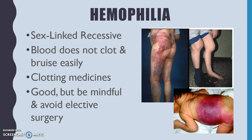The next set of diseases we're going to talk about are all sex-linked diseases. And because they are all sex-linked, we've learned about them already, they are all sex-linked recessive. So, the only way you can inherit hemophilia is if you are female and you are homozygous recessive, or if you are male and you inherit a recessive H on your X chromosome.